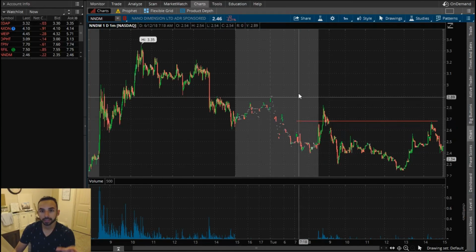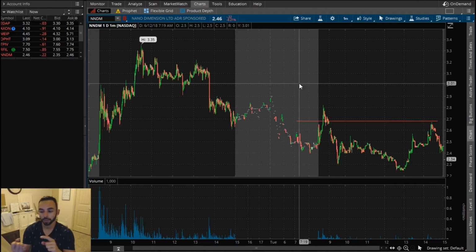Hopefully this makes sense. Let me know if you have any questions. Definitely let me know. Again, my plan was a short because it's the first red day. It's a huge runner. Has tons of volatility, which I need for range. Has big volume, which means I can get in and out very easily. And it's one of my patterns that I like. And that's the key. You guys stick to the patterns that you like.